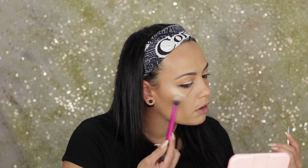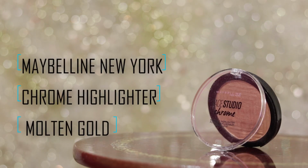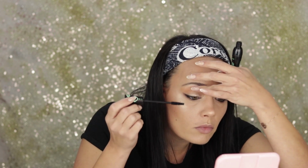So just because this highlighter is a bit more light for my skin tone, I'm mixing it with the one from Maybelline. The other one is a bit more goldish, but to be honest with you, it's not my favorite. It's a bit more powdery for me and I can see glitter in it, which I don't really like.